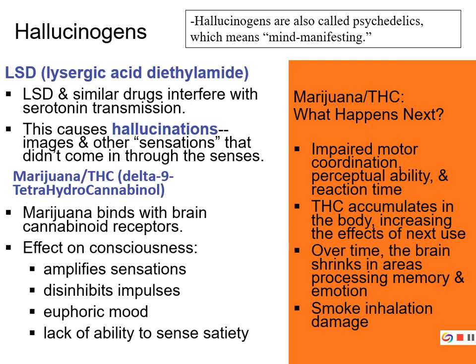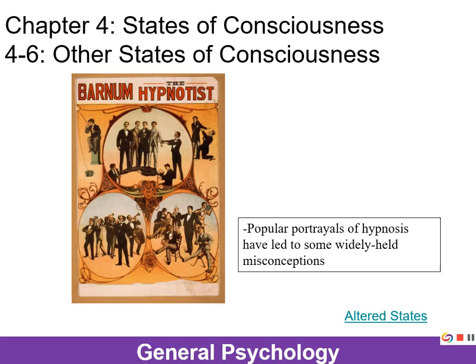LSD. LSD is 100% lab made. I mean, many of these are laboratory-designed drugs. LSD, we moved into the category of hallucinogens here. And so hallucinogens are the ones that are mind-altering of sorts. And so the hallucinogens can include LSD and marijuana. There I go, I got two of them.